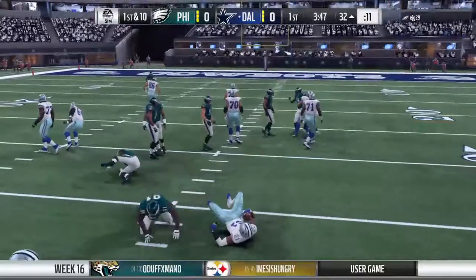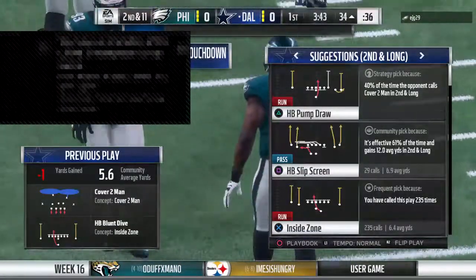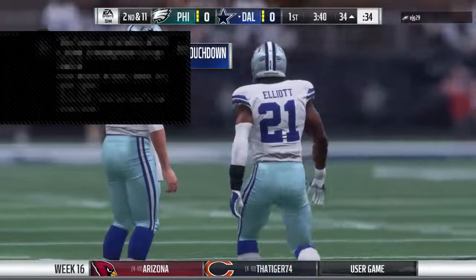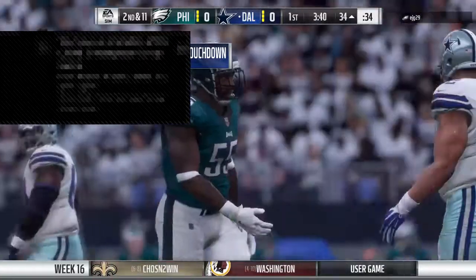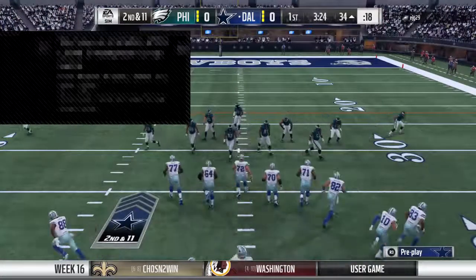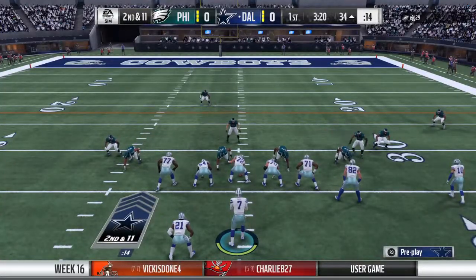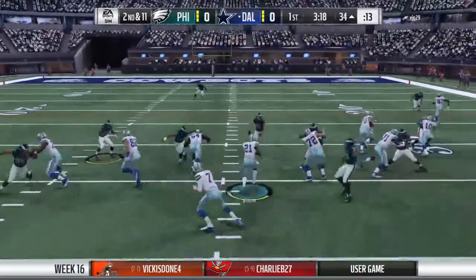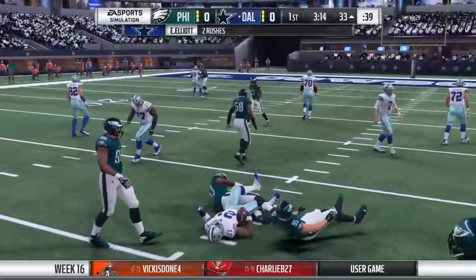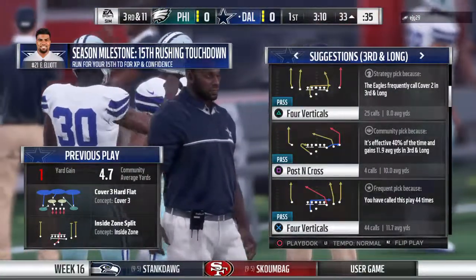Here's the first carry for Ezekiel Elliott. And this time the yards won't come so easy as they'll, in fact, tackle him behind the line. It'll be a loss of 1, and that'll bring up a 2nd and 11. Again, it's Elliott. And a short gain down to about the 33. 1 yard officially on the pickup, and it'll leave him with a 3rd and 11.